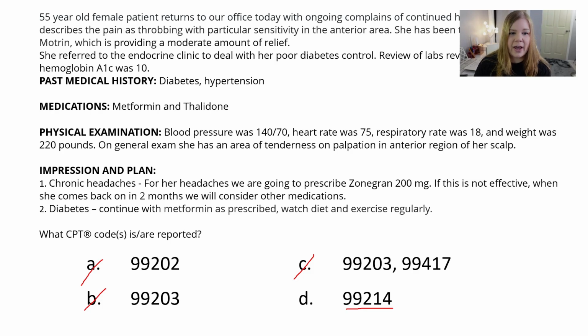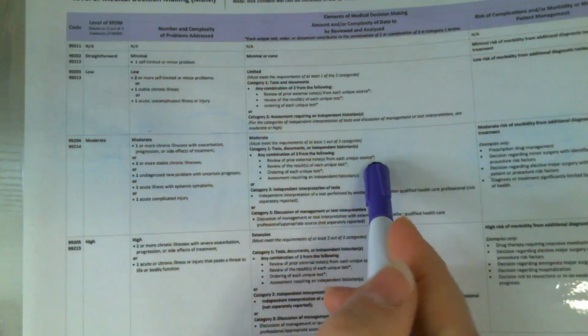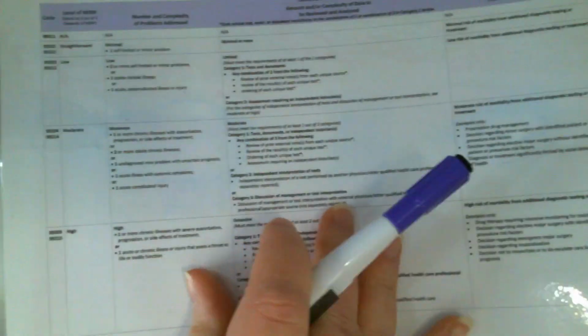So this patient has chronic headaches. For her headaches, we're going to prescribe Zonegran 200 milligrams. If this is not effective when she comes back in 2 months, we will consider other medications. And then we have diabetes. So when we're looking at our diagnoses, one of the first things that we have in medical decision making, and I'll bring out my big grid so we can look at this together instead of looking at the CPT manual, is you need to figure out the number of problems, how much data we are looking at, and the risk of the patient.